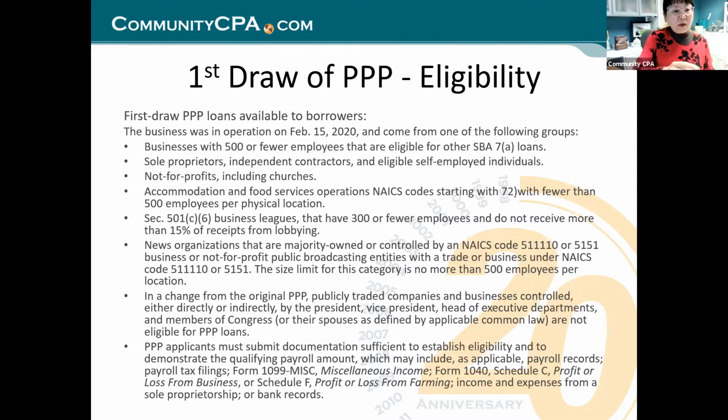And also those news organizations that are majority owned or controlled by a NAICS code 511 business, or not-for-profit public broadcasting entities with a trade or business under that NAICS code. The size limit for the category is no more than 500 employees. So this is talking about the news organizations, the newspaper people. I immediately thought about in town, we have the Business Record, which is a newspaper organization, and in Minneapolis, where our branch is, in Bloomington, we have Mon Today or Mon Time. I forgot the name, but those are newspapers, and they should look into it, since it's available for the first draw.